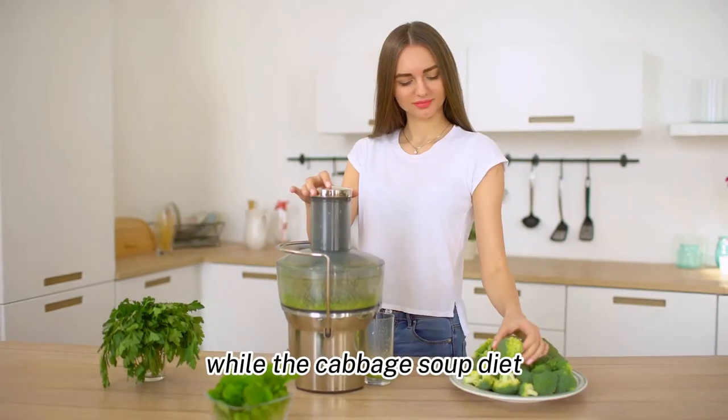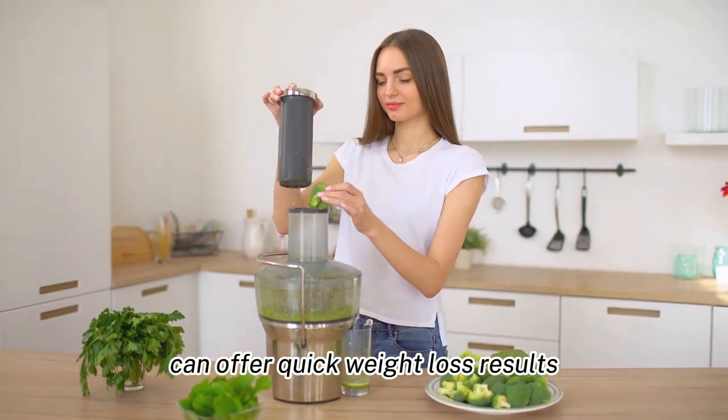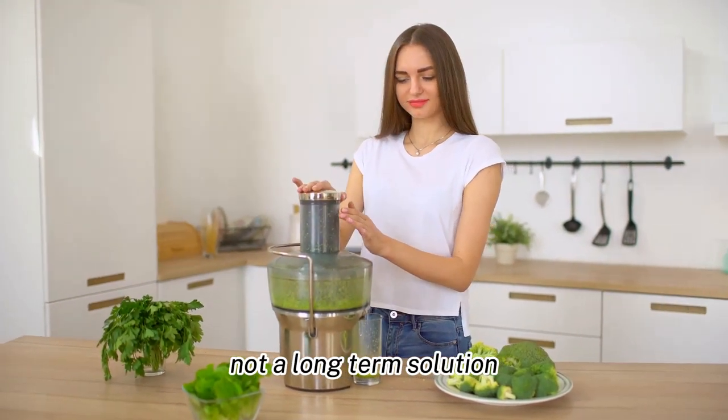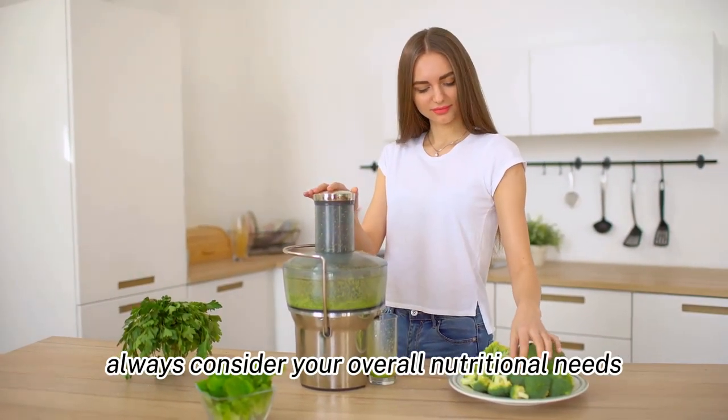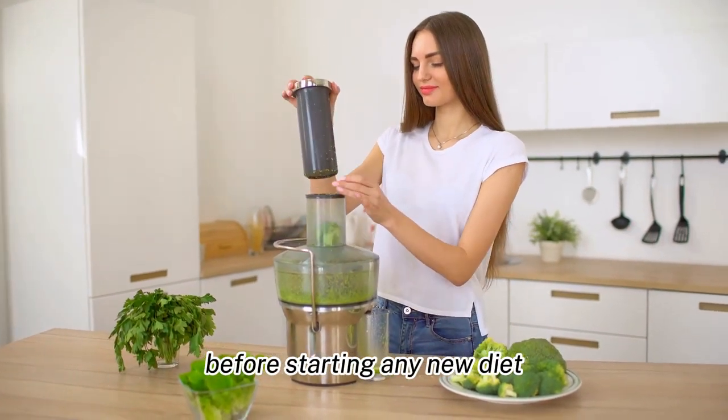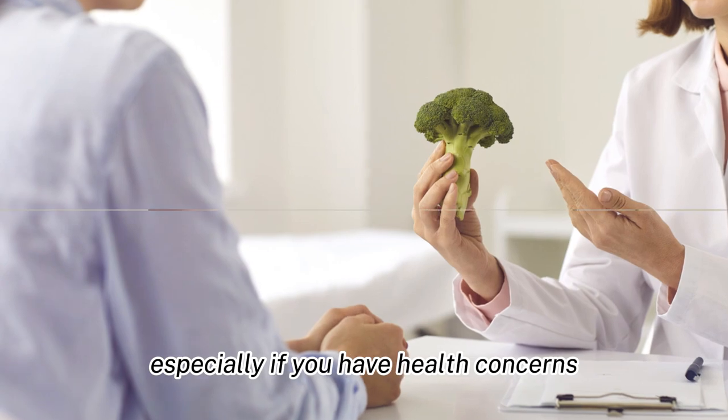While the cabbage soup diet can offer quick weight loss results, it's important to approach it as a short-term strategy, not a long-term solution. Always consider your overall nutritional needs and consult with a healthcare professional before starting any new diet, especially if you have health concerns.